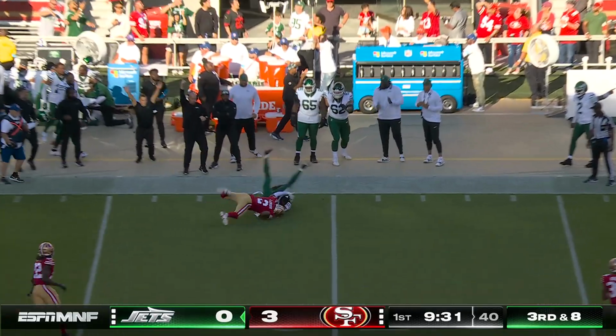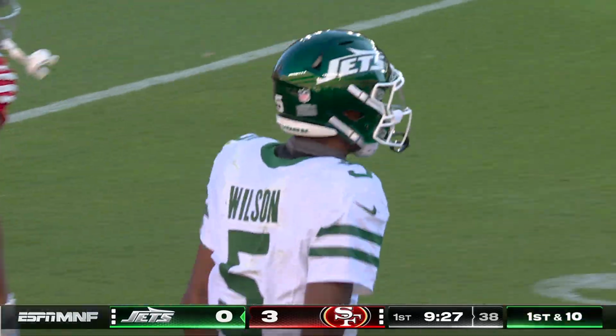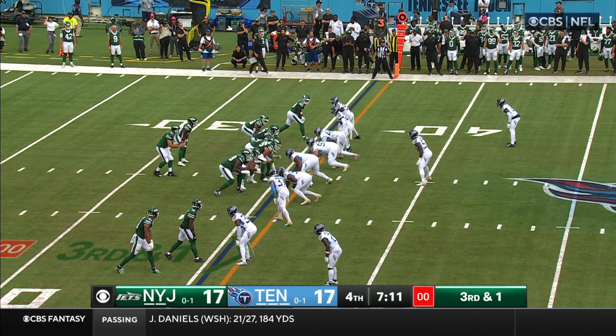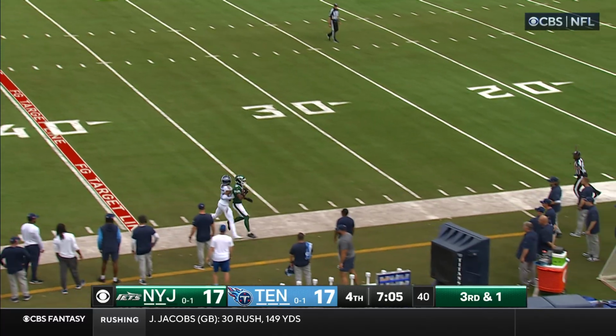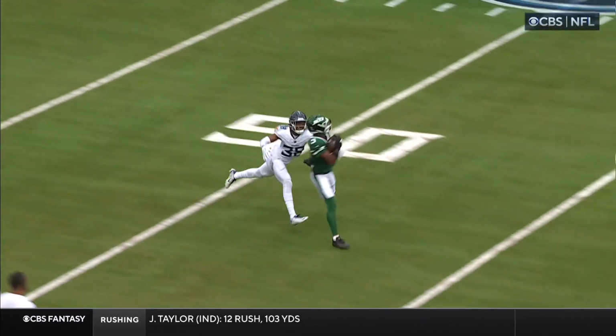Pass is caught, and a strong catch by Garrett Wilson for a first down. He delivers it where Wilson's able to make a play on the ball. Down to 2 seconds, 1 second. Rodgers gets the snap off, barely. Rodgers timing route, floater, it's caught over the shoulder. Willie Mays style, Garrett Wilson, first down.